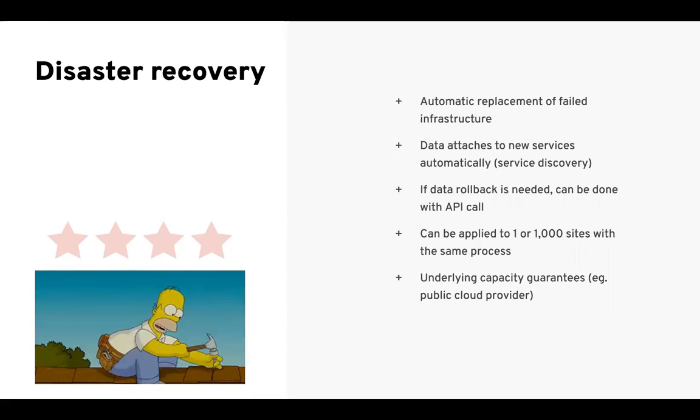If you need to do a data rollback, you can do it with an API call and you don't have to worry about where your backups are stored, or if they're consistent between each other. Another problem with backups is that if you back up the database and your images and your Solr index all separately, they can fall out of sync with each other. So you really need point in time consistency on your data backups. And you really want to be able to trigger those and roll those back with just an API call or a tool.